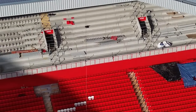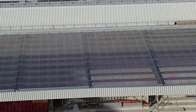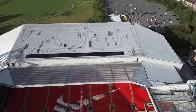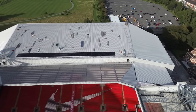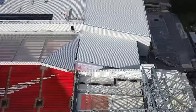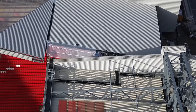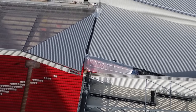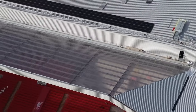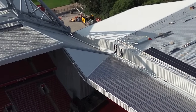So we'll go up. Camera out. We'll have another look quickly around and then wrap it up, I think. Still the odd section to do there, isn't it, and where that sheet is. And I believe they've tidied up the other side. Have they? Or have they not?